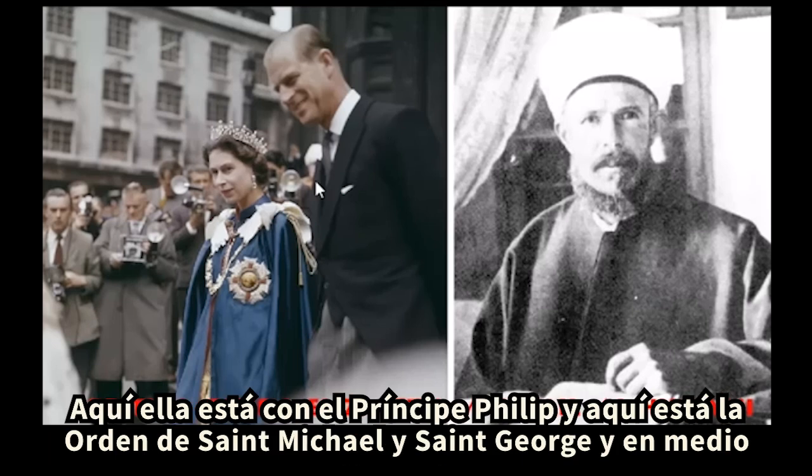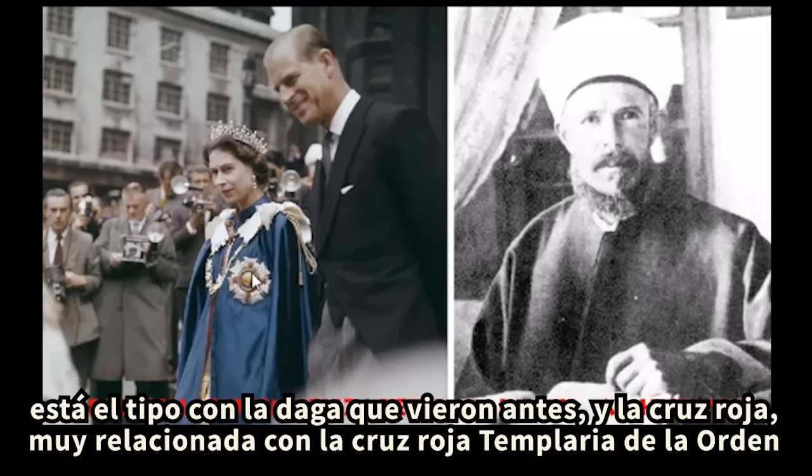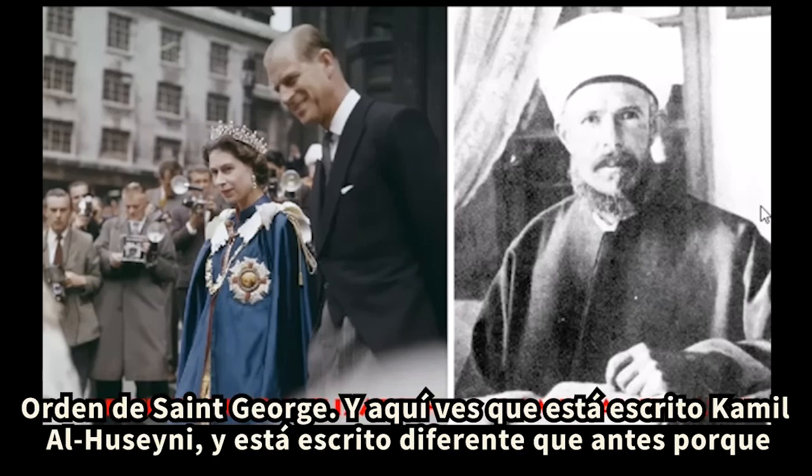So here she's with Prince Philip, and here is the order of Saint Michael and Saint George. In the middle there's the guy with the dagger, you just saw it before, and the red cross. Very much related to the Templars' red cross is the order of Saint George. And here you see, it's written here, Kamin al-Husseini. It's written differently than before.